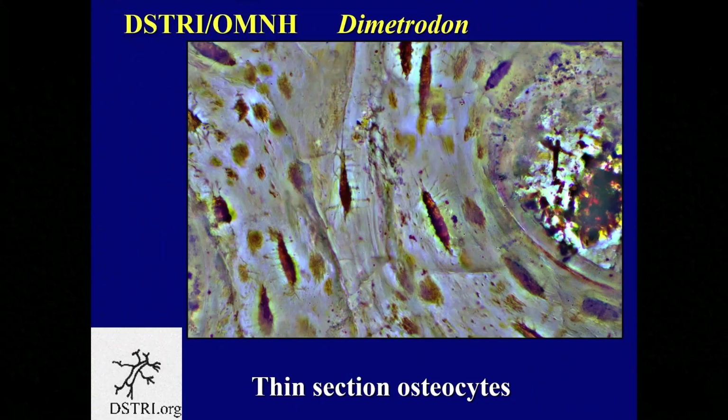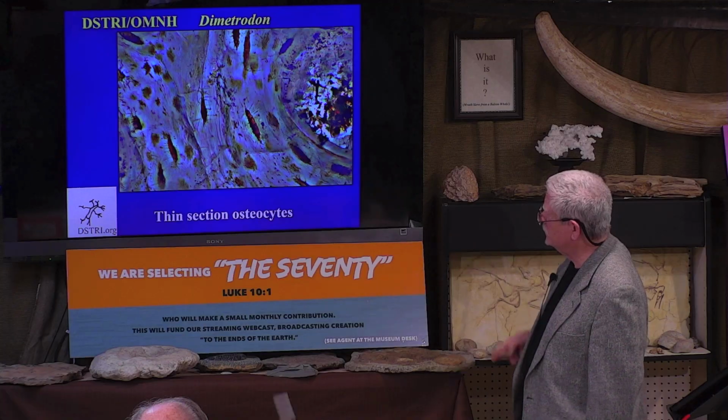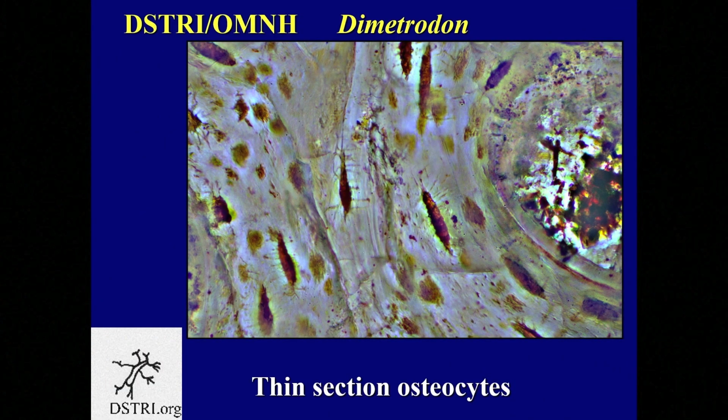Here's the Haversian canal, blood products in there. Look at these beautiful osteocytes, all in Dimetrodon. Yeah. How can they be there?